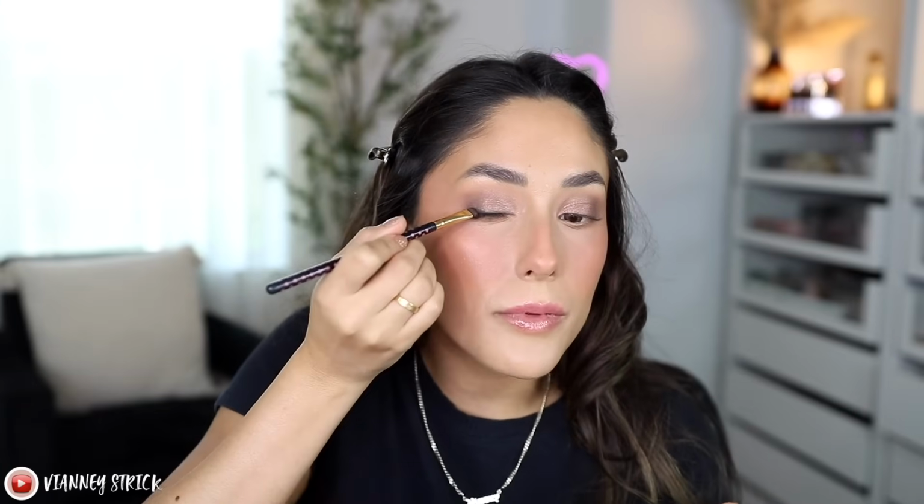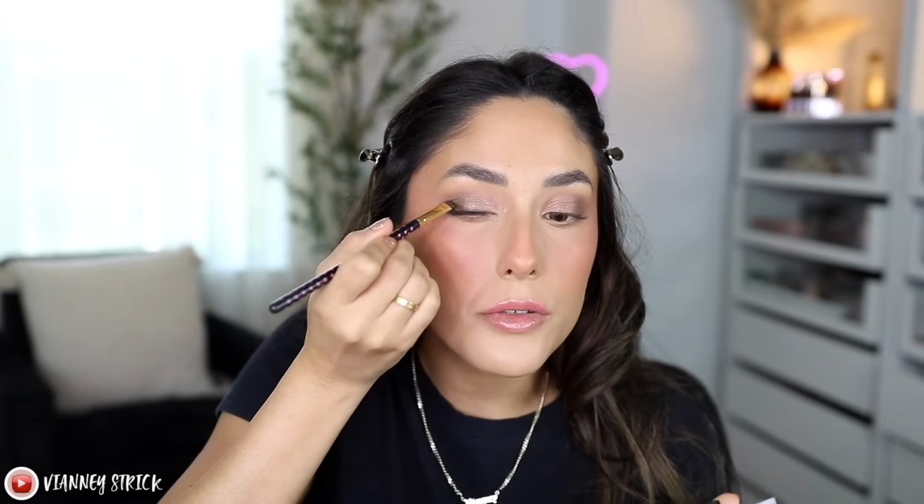And I'm going to line my lash line because we're going to skip out on liquid liner today. And then a little bit of this black we're going to bring up a little bit just because I'm trying to give myself more of an upturned eye, again, without doing a winged liner. Okay, and then whatever is just left on this brush that I've been doing the dark shades with, I'm just going to put a little bit on the outer corner.